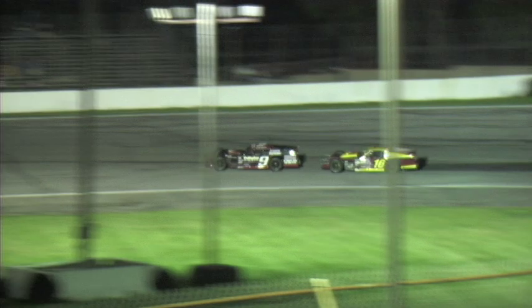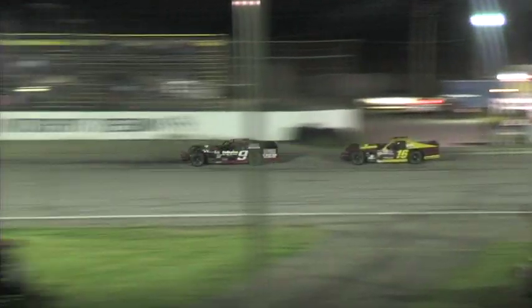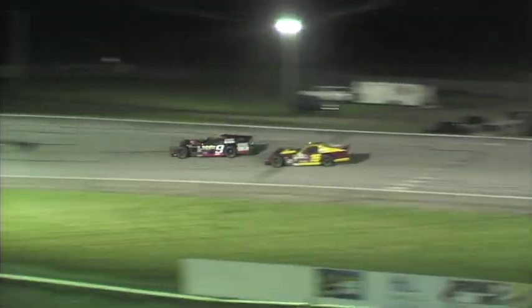Trying to work his way up through traffic. He's working the high line around Tom Blackburn down in the 80 there. Actually, Henderson's about the only guy making any headway right now. Martin looking down the inside of Mann. No room to go. Mann gets the gold.